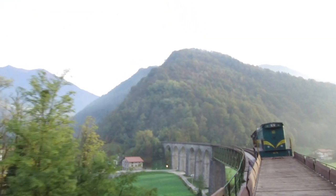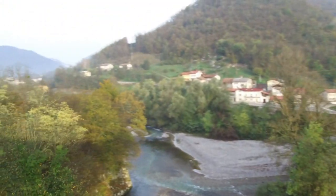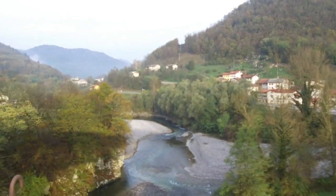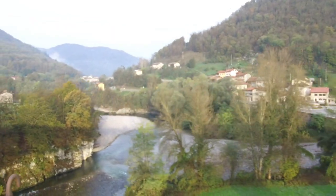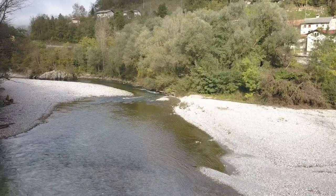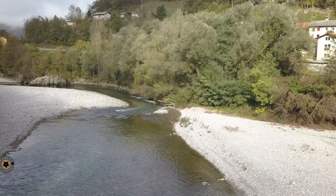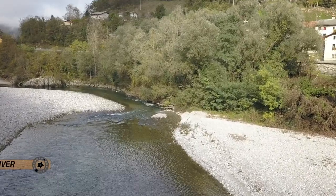The Idrijca is different from the Soca. Its stream is in the Idrijca Mountains. Its color tends to light green. There are Adriatic graylings, brown and rainbow trouts, and huge marble trouts to fish on large streamers. This is the realm of dry fly fishing with a long leader and caddis imitations, mayflies in CDC or parachute mounting.